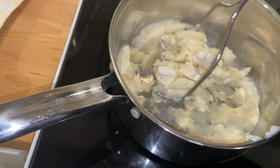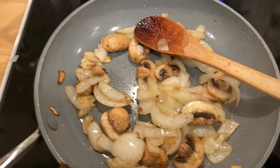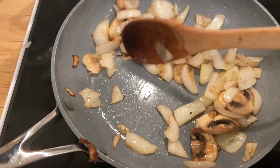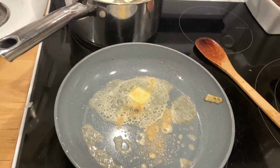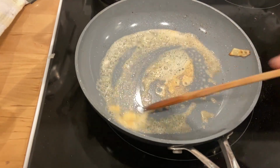And I also took a couple strip steaks from the freezer, and I had been defrosting those for a couple days. I cut up an onion and some mushrooms that I had in the fridge, and I'm just sauteing those in some butter. Now I'm going to start on some creamed spinach. I've just got some butter in there and some garlic powder, and I'll just stir that around.